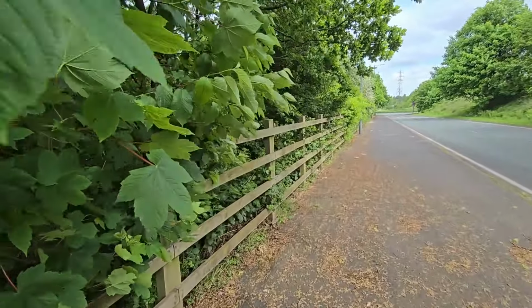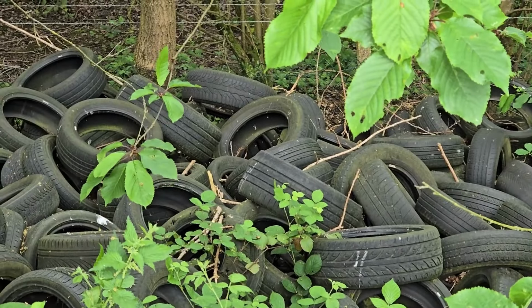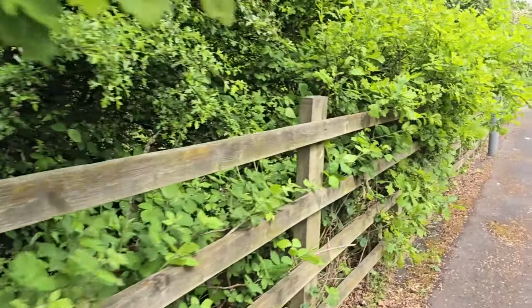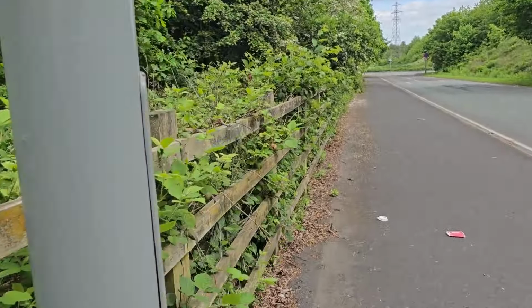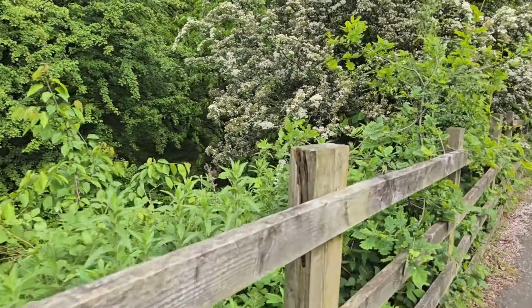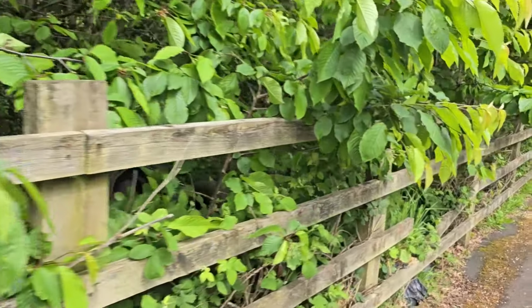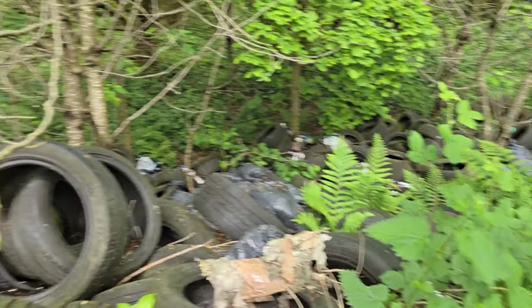Oh yeah, there we go. So yeah, on my way, I found all them. I mean, that's not the only lot of tyres. There's quite a lot more as well. So we're just approaching the end now. And when we get to the end, I'm going to hop over this little fence and take it on this journey. I don't even know if I'm going to be able to get past them because it looks like a bit of a Krypton Factor, to be honest with you. And there's more down there which you can't see. So yeah, we'll get to the end. Yeah, there's a few there as well. But when I say a few, I mean quite a bloody lot.